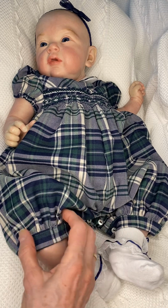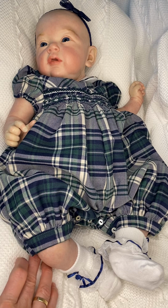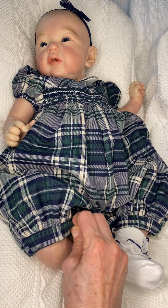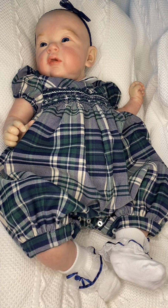Let me just make a little readjustment here, because that seam is a little bit sideways there. I'm a little bit fussy sometimes. I don't know what it is. It just gets in my head. There we go. That's a bit better.